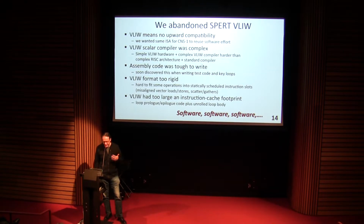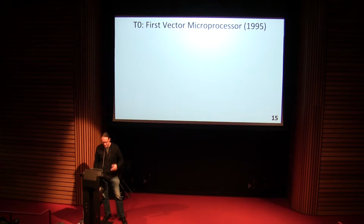Basically, with the understanding now that this machine was going to have to support a lot of software, it wasn't just going to be running a few loops, it was going to be running the whole system. So we abandoned this Bird VLIW very late in development, or what we thought was late. We thought we were almost done, probably another year away. But we scrapped it and decided to build a different kind of machine, which is a vector microprocessor.